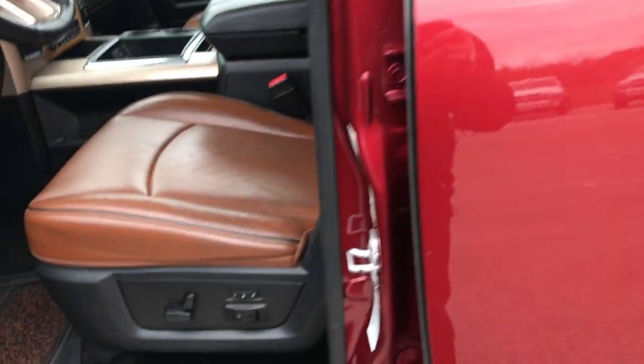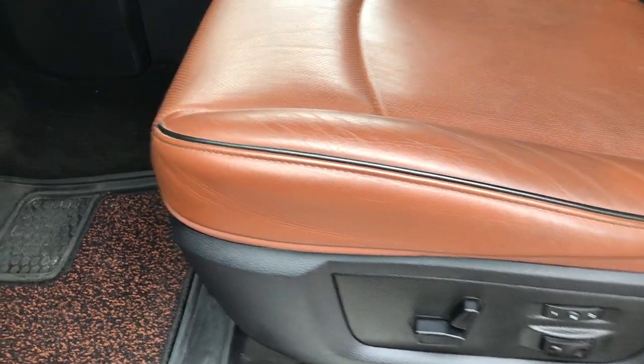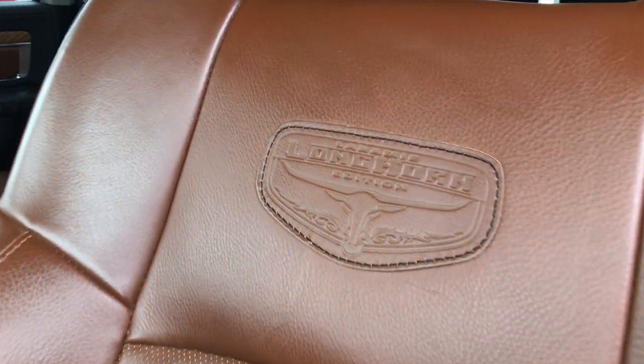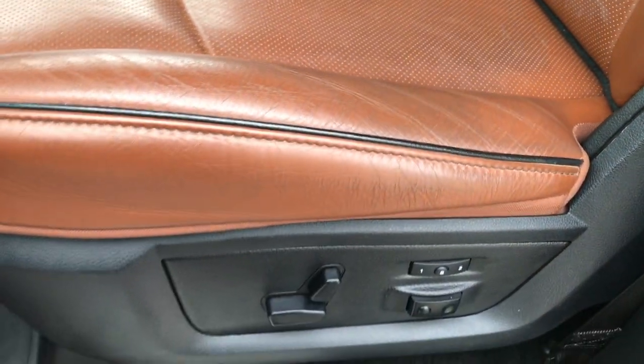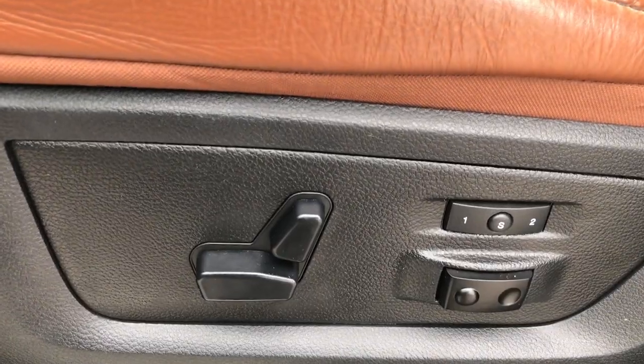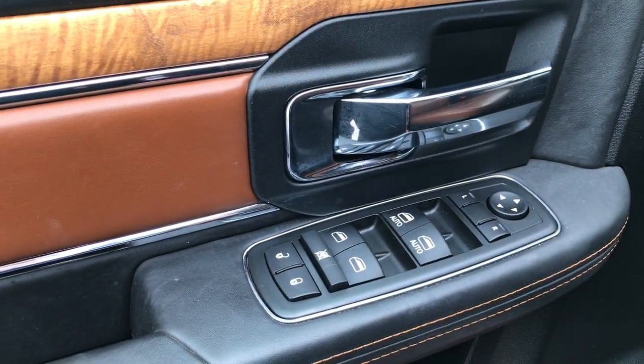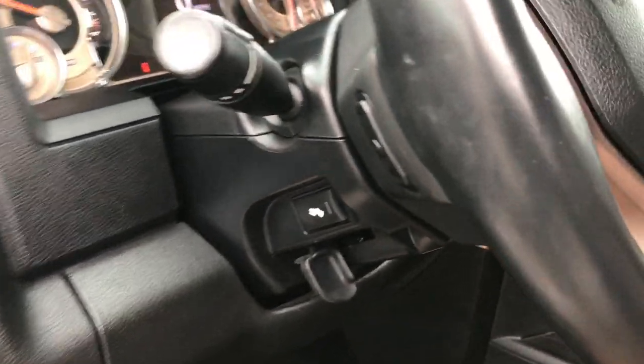Inside, the Laramie Longhorn package gives you the brown or cattle brown leather interior. There are no rips or tears on these seats. You get the Longhorn badge stitched into the backrest here. Seats are in really nice condition. No major wear on them. Has memory driver's seat, lumbar, factory all-weather floor mats. These little carpet pieces do come out. Has power windows, power locks, and power mirrors, auto headlamps, and power pedals.